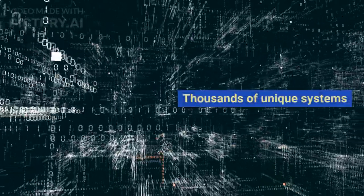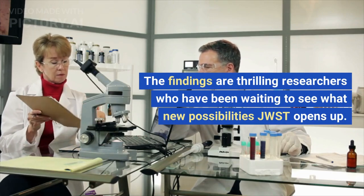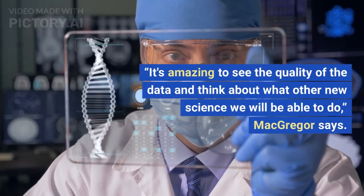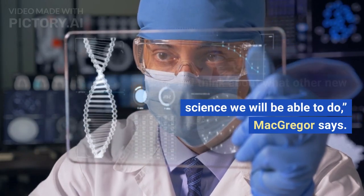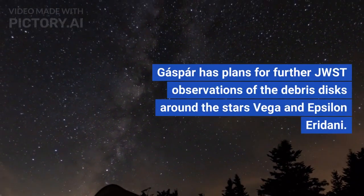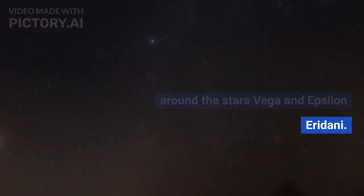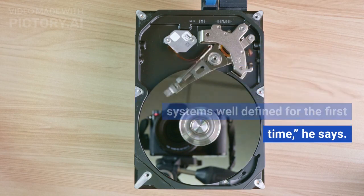Thousands of unique systems. The findings are thrilling researchers who have been waiting to see what new possibilities JWST opens up. "It's amazing to see the quality of the data and think about what other new science we will be able to do," McGregor says. Gáspár has plans for further JWST observations of the debris disks around the stars Vega and Epsilon Eridani. "Neither of their disks have been really well observed, and we know they're there, so we'll get to see those systems well defined for the first time," he says.